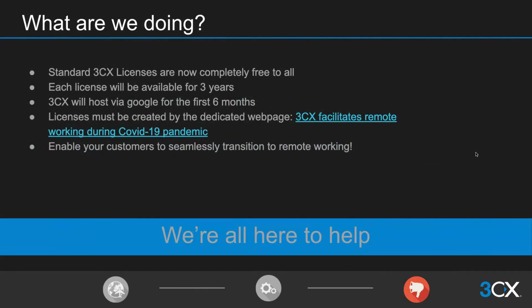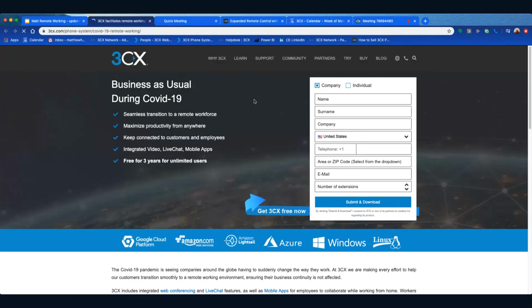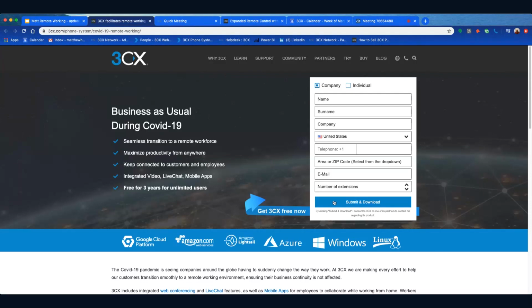So what are we doing for all of this? We're here to help. All standard 3CX licenses are now completely free. Each license will be available for 3 years. 3CX will host via Google for the first 6 months. The licenses must be created through the dedicated web page, 3CX facilitates remote working during the COVID-19 pandemic. This enables your customers to seamlessly transition to remote working. I'll click this link real quick, and it'll take me to the page. Business as usual. Fill out this form, submit, and download to get your free 3CX.